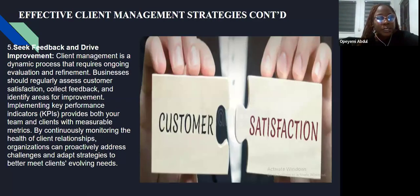So the last point is to seek feedback and to drive improvement. So I already spoke about CSAT, customer satisfaction, previously. So client management is a very dynamic process that requires ongoing evaluation and refinement. Businesses should regularly assess customer satisfaction, collect feedback, and identify areas for improvement.